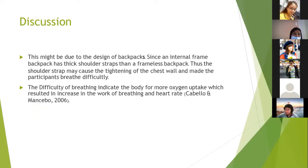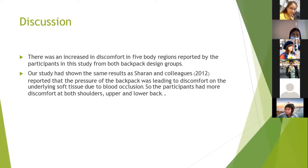This might be due to the design of the backpacks, since an internal frame backpack has thicker shoulder straps than a frameless backpack. Thus, the shoulder strap may cause tightening of the chest wall and make the participant breathe with difficulty. The difficulty of breathing indicated the body needs more oxygen uptake, which results in an increase in the work of breathing and heart rate. There was an increase in discomfort in 5 body regions.